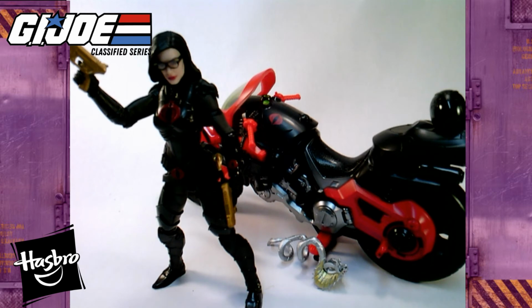Right now, it is a bit of a mess. These tend to fall only with Target, though I have seen a few of the classified figures at Walmart as well. Now, with this particular one, I can't remember if this was something specific to Target only or not, but I do know that distribution-wise, it's been so rough, I wasn't going to collect any of the G.I. Joe Classified toys until I won this. And after I won this, it really did change my mind about the toys themselves.